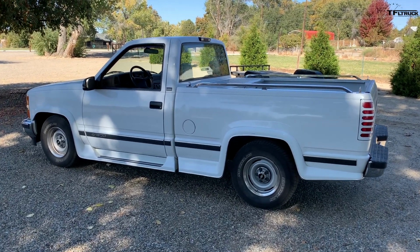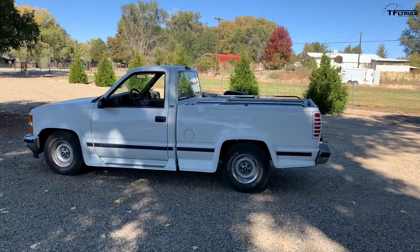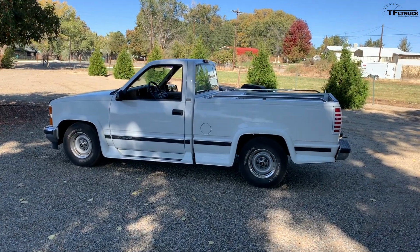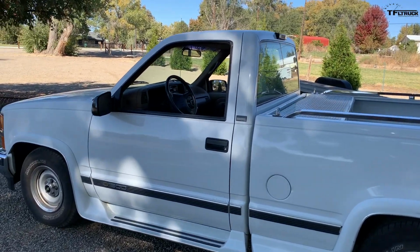Of course you can go out to your dealership right now and pick up a two-door regular cab Chevy truck, but those now only come with an 8-foot bed, basically a work truck. And this is more of a sport version of it, although this is not an SS or a sport.